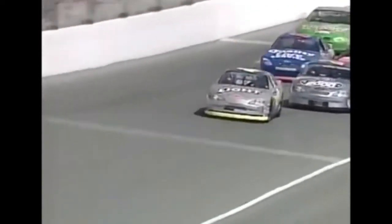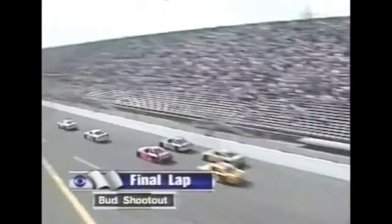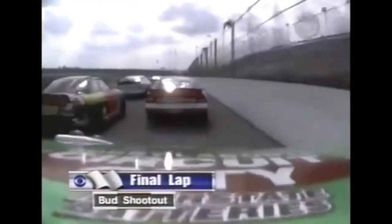Now they'll have to pair off because now the white flag's in the wind. There's just one lap to go. And Bobby Labonte has caught them. He came from way back in the last two laps. He gets up on Dale Jarrett's back bumper. Our Circuit City onboard camera rides with Bobby Labonte as he closes up on Dale Jarrett.